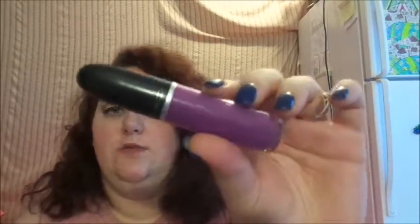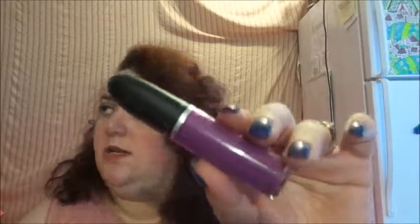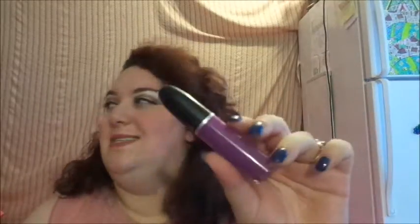So the last one that I have is MAC. This is the Retro Lip, and Recollection. And this is my favorite MAC lip, oh my goodness, liquid lip shade. They do not have a lot of these shades. I think there's at least 10 or so.